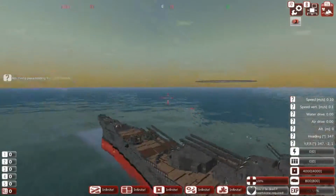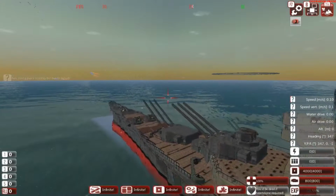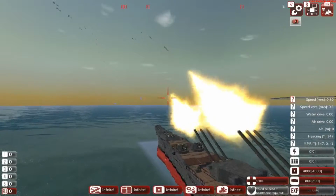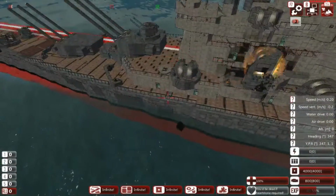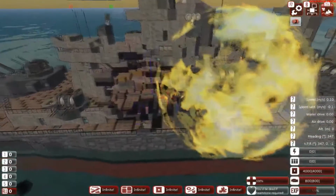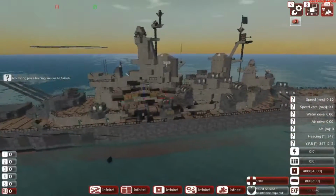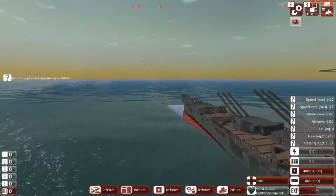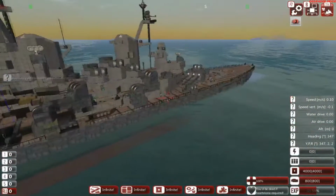We have a few rounds being fired. And we see they're trying to land some rounds. Oh, the main cannons are now firing. A lot of rounds being fired. Oh, we just took a critical hit to the side of the ship. There is a lot of rounds coming at the Missouri. That laser does definitely seem to be attacking us quite heavily. There is quite a few rounds coming at this ship.